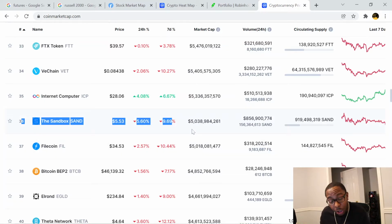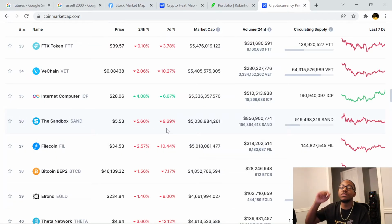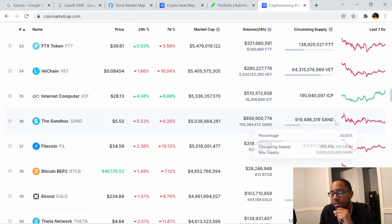It is down 5.60%, which is a great thing for those of us who like to buy low and sell high. It is down 5.59% on the day and 9.31% on the week. So that's definitely entering a buy range for us. So we look at things like that. We want to make sure we get into here.